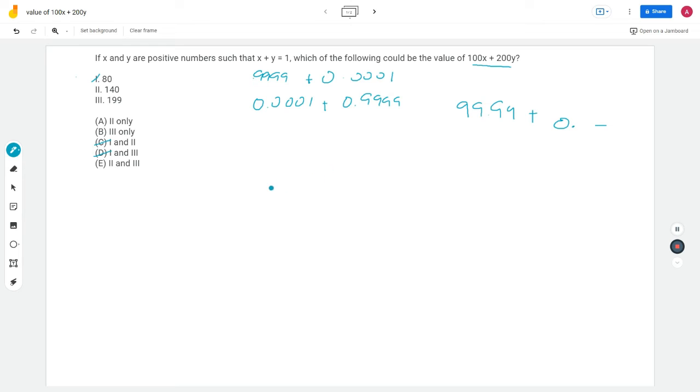Well, 100 times 0.0001, that's 0.01, plus 200 times 0.9999, that's 2 times 99.99, close to 200, right? Just a little bit less than 200. So that's the upper limit. Can the sum ever go beyond 200? No, it can't, because for the sum to go beyond 200, we would need to get rid of this constraint of x plus y equal to 1. With that constraint in place, the highest possible value is when we minimize x and maximize y, and then the sum reaches close to 200.